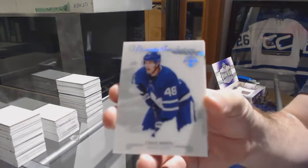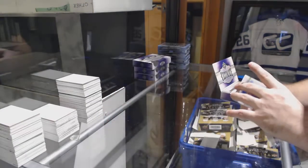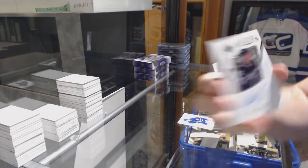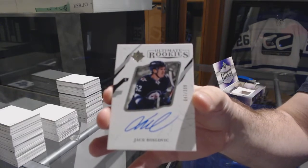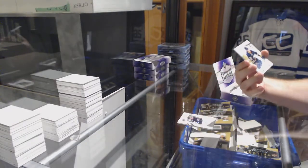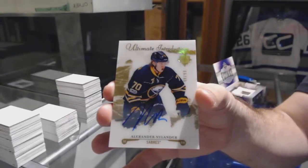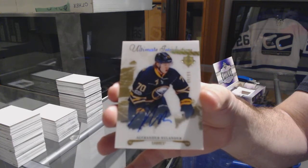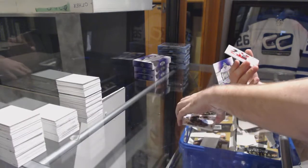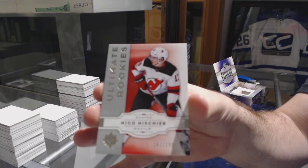Start off for the Maple Leafs, ultimate introductions of Callie Rosen. For the Winnipeg Jets, to $3.99, ultimate rookie auto, Jack Roslevic. For the Buffalo Sabres, to $99, gold ultimate introductions auto, Alexander Nylander. And for the Devils, $199 retro rookie, Nico Hischier.